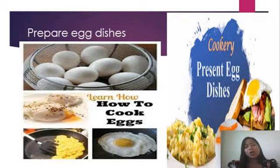importance in cookery. So, egg can be used in sandwich. It can be used in canapé. It can be used in dessert, diba? Or hot dessert. And what else? In the appetizer and etc. So, egg is very important in cookery assessment. So, daghan gyud siyang purpose. So, we need to learn the basic cooking eggs.